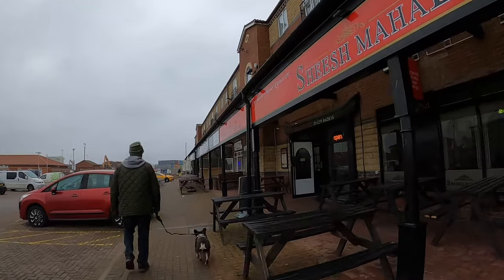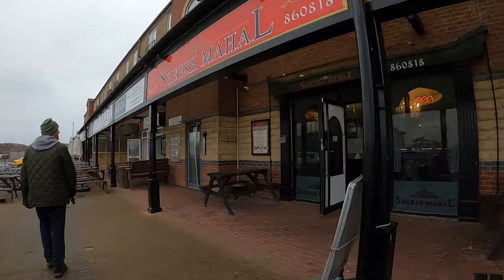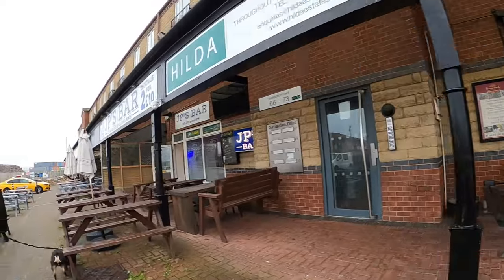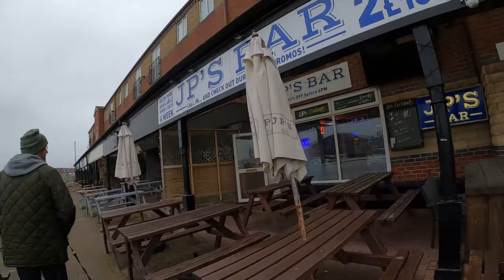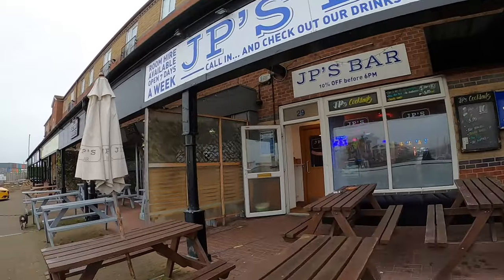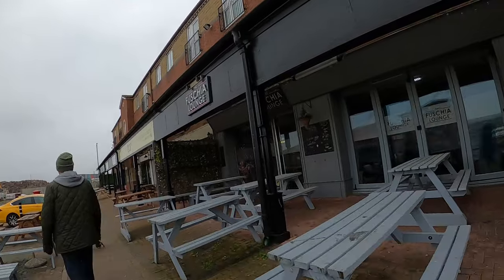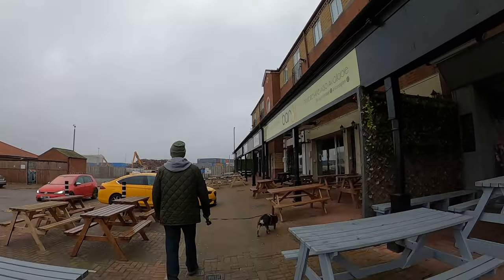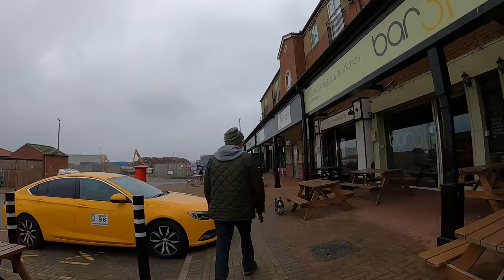Hartlepool's first open Indian kitchen. Oh, that looks nice and big inside. JP's bar, 10% off before 6 p.m. 2 for 10. Oh. There's no tub there, nice. No, there ain't, is there? Yeah. Call off for a quick drink. 10% off before 6 p.m. That's a right bargain.